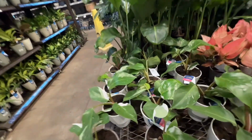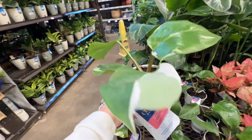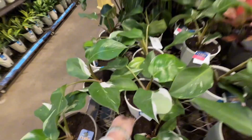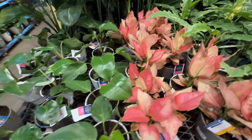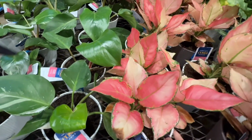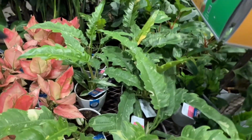On this end here is a huge shipment of white knight philodendrons. I thought this one was really pretty. I love that variegation on that leaf there, so that was a really nice one. A lot of them didn't have too much white on them. Next to those, they had these really pretty aglaonemas. I think these ones are called China Red, but they have that beautiful pinkish red color to them.